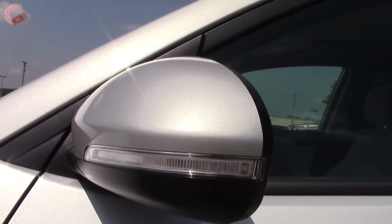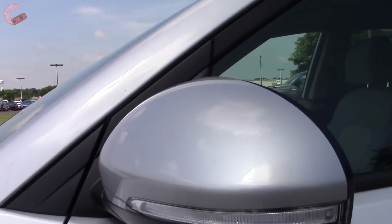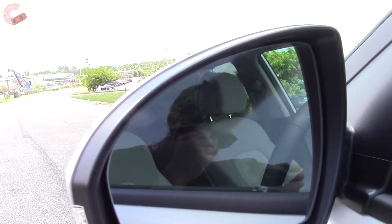Coming up to the mirrors, they are always body colored and power adjusting, though you'll need to get at least the Sport for the turn signals. Also starting on the Sport are built-in blind spot indicators and rear cross traffic alert.